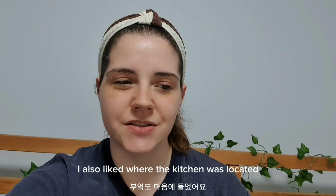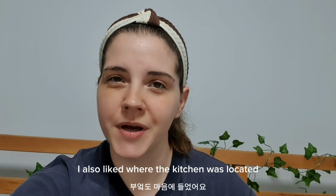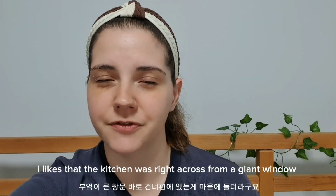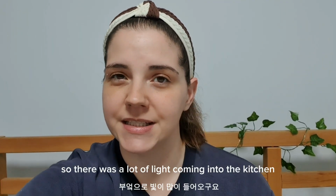I also liked where the kitchen was located in that apartment. I liked that the kitchen was right across from a giant window. So there was a lot of light coming into the kitchen.